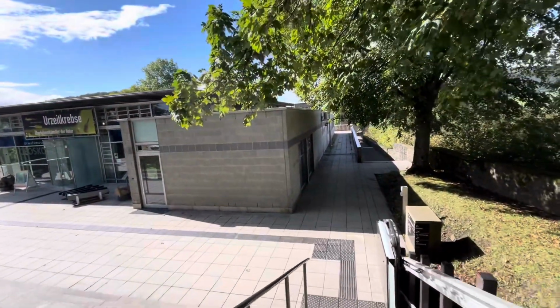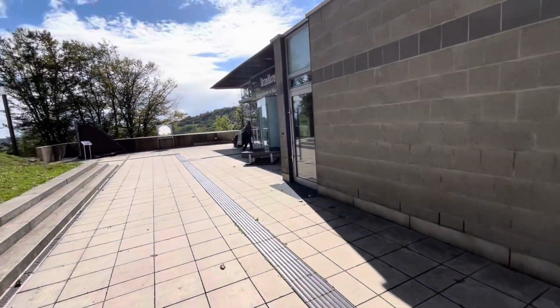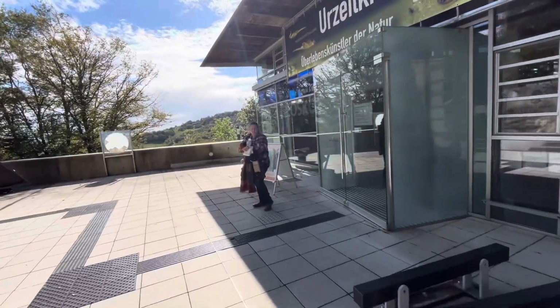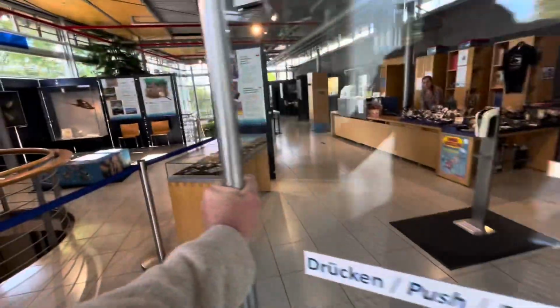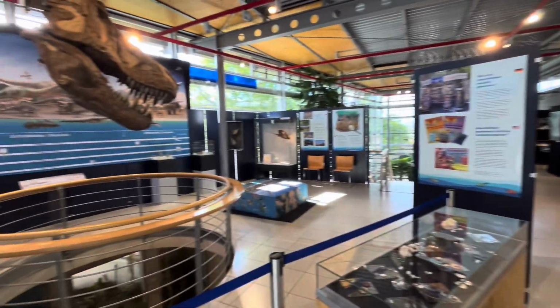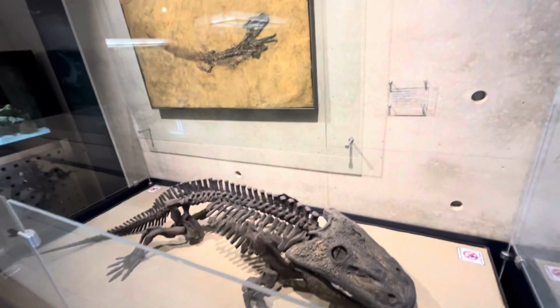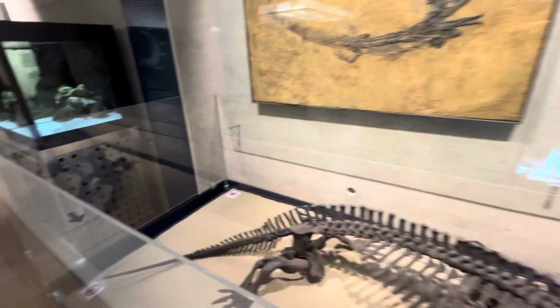They also have this really cool museum down here that has like Stone Age stuff. It's a natural history museum, I guess. Hello. Okay, so the downstairs part is all about fossils. And I guess it's stuff local. That is an amphibian with a solid cranial roof.